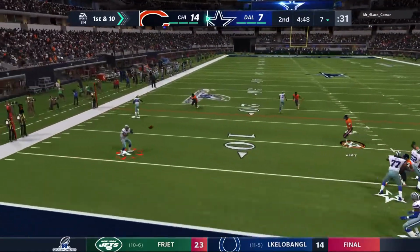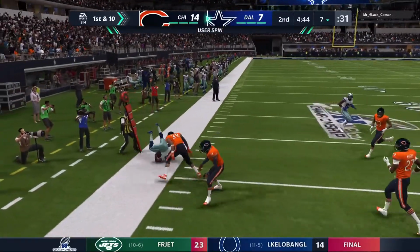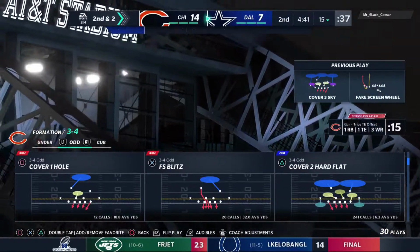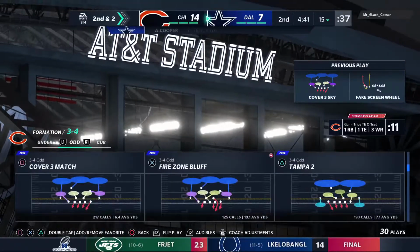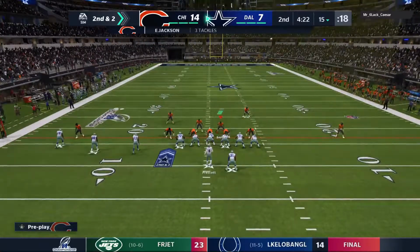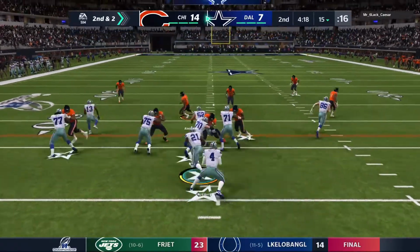On 1st and 10, Prescott to the left side and complete for Amari Cooper. And they'll get him down after a pickup of 8, 2nd and 2. Okay, so now the question, how did he get that wide open? Well, we both know that he shouldn't, because from the time they handed out scouting reports before this game, he was circled, starred, everything. Find him, cover him.